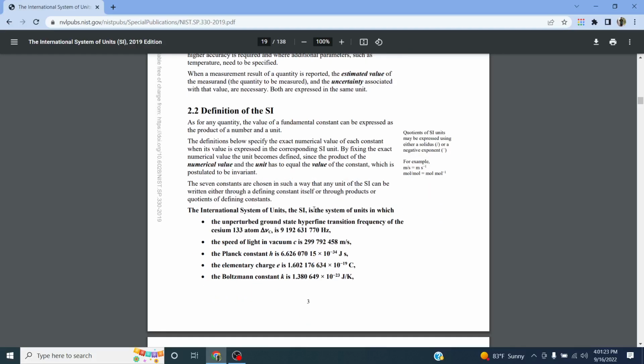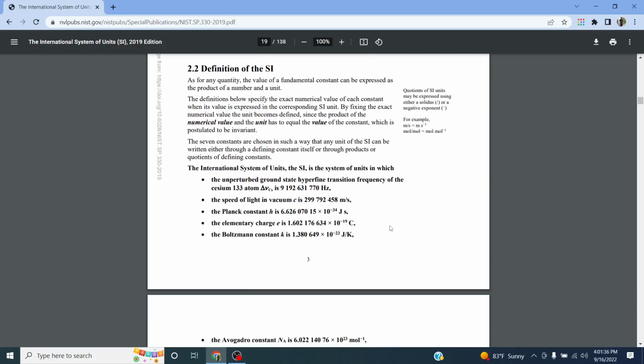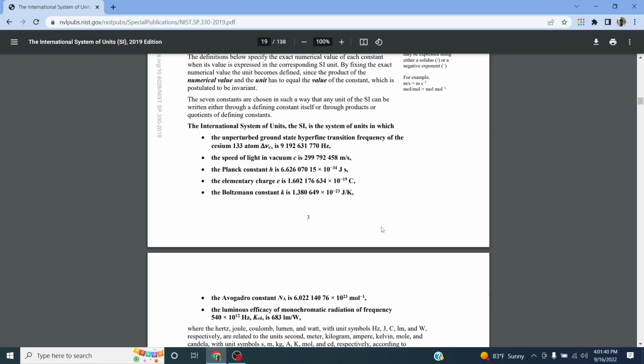The International System of Units, the SI, is a system of units in which the unperturbed ground state hyperfine transition frequency of the cesium-133 atom is 9,192,631,770 Hz. The speed of light in vacuum, c, is 299,792,458 meters per second. The Planck constant, h, is 6.62607015 times 10 to the negative 34 joule seconds. The elementary charge, e, is 1.602176634 times 10 to the negative 19 coulombs.